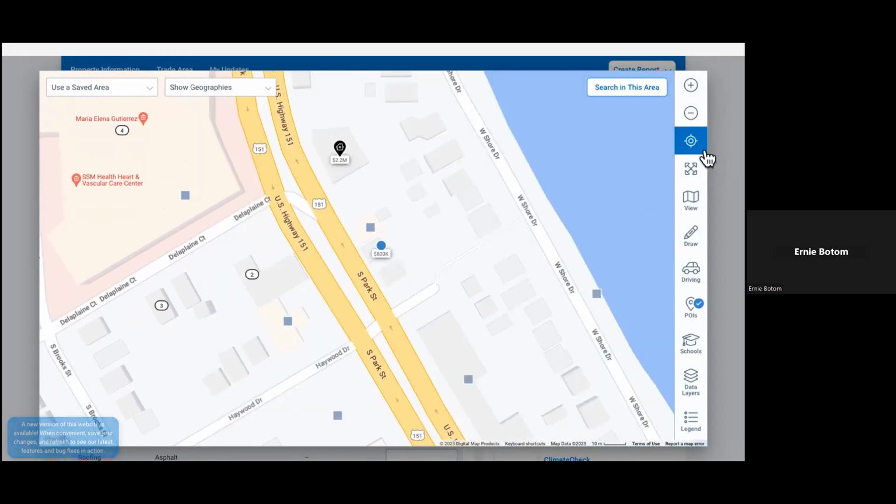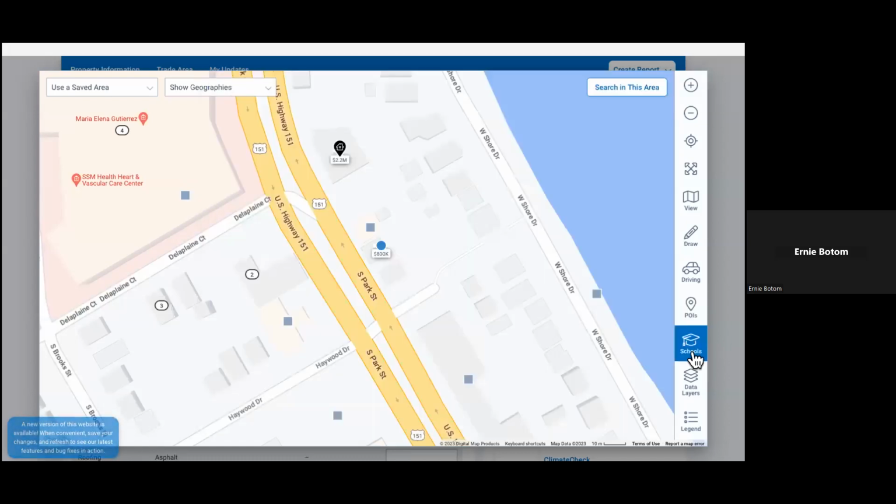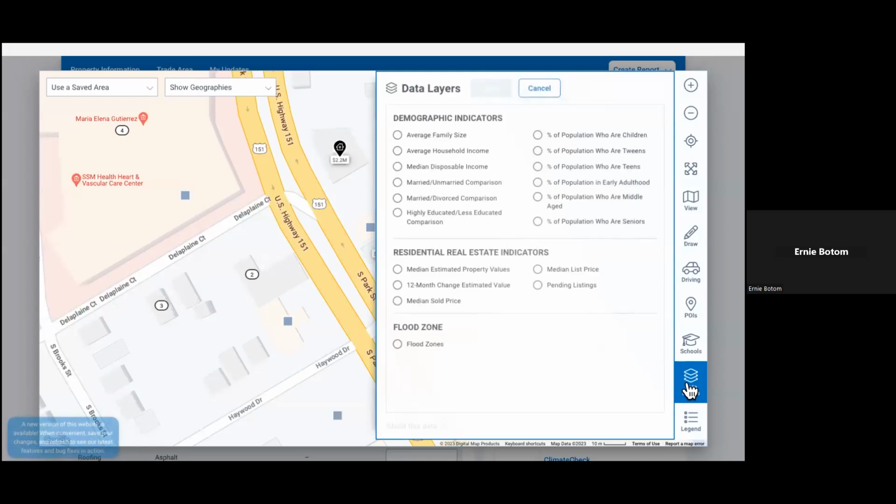Yeah, I guess I don't see any. But anyway, you can go ahead and overlay with different options. These are all retail type businesses, and then down below would be more business to business type companies. Then below that, we have schools, we have data layers.